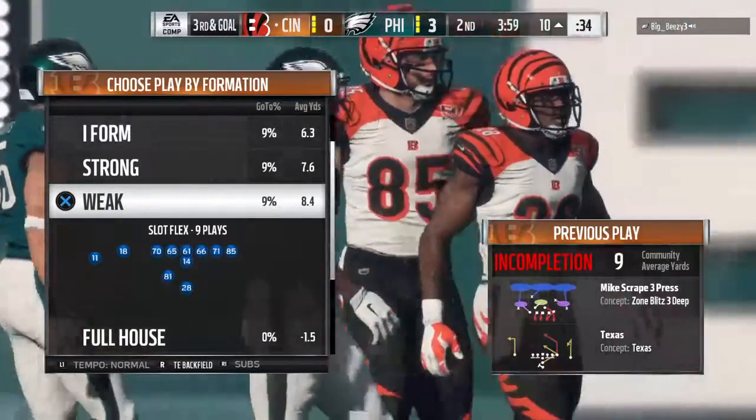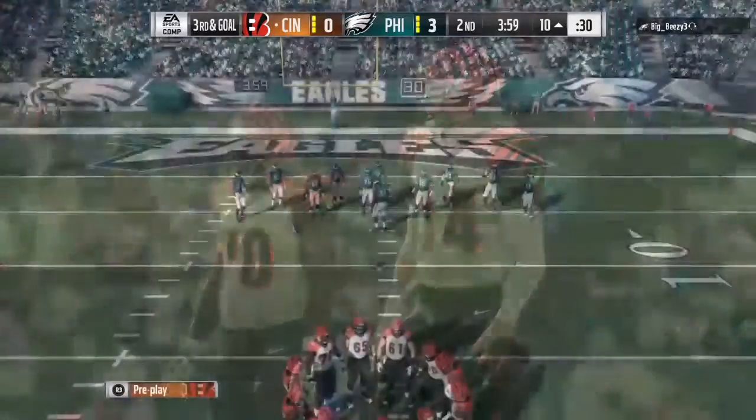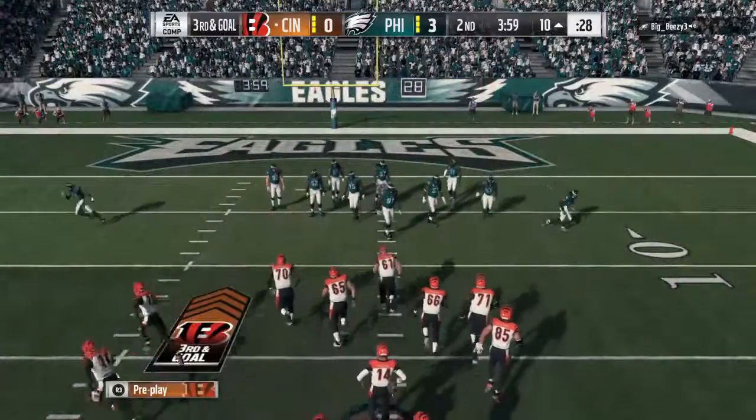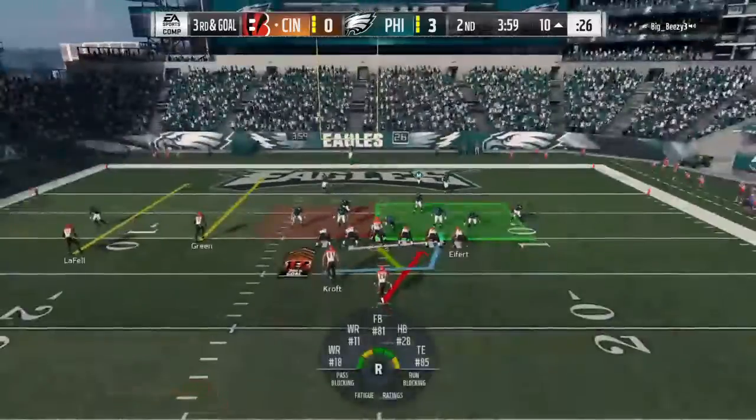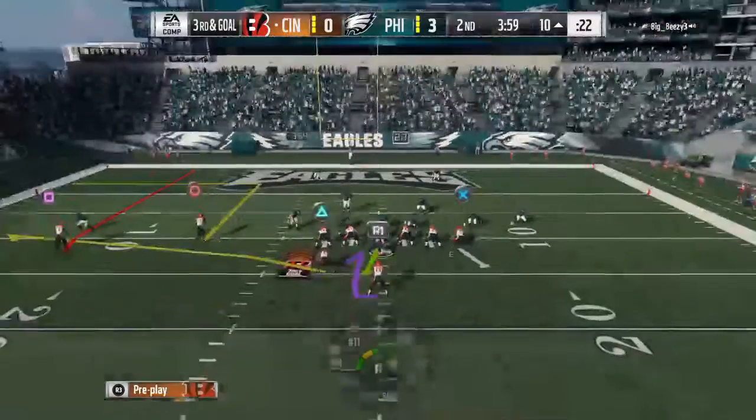And now 3rd down. Well, nearly another interception there. That would have been 2 drives in a row with a pick. He's got to start taking care of the ball way better than what we're seeing. Interestingly, that throw was probably worse than the one he threw the interception on last drive, but fell incomplete.